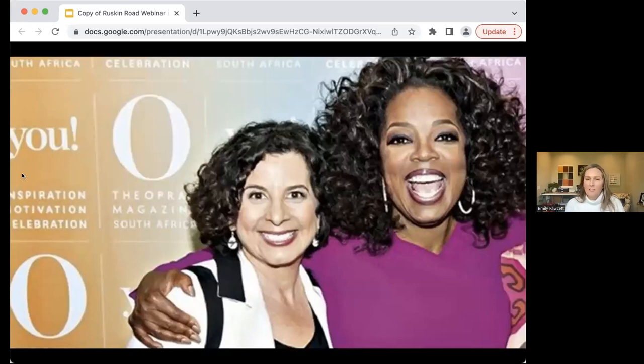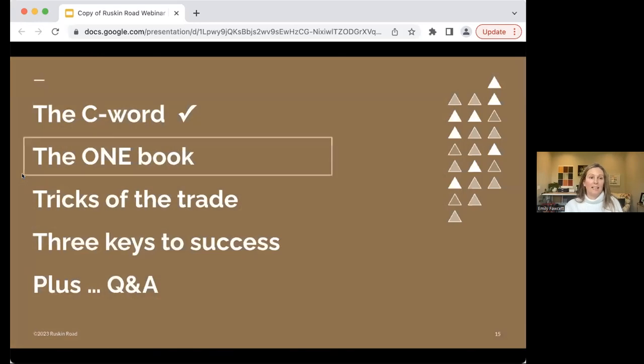Okay, so I have a question. How many people know the woman on the left? And I'm pretty sure all of you know the woman on the right. Well, the woman on the left is Julie Morgenstern, and she wrote the one book that I think you should buy if you're interested in organizing from the inside out. I think Amy has a link to this. I'm going to put it, a link to Amazon, in the chat.